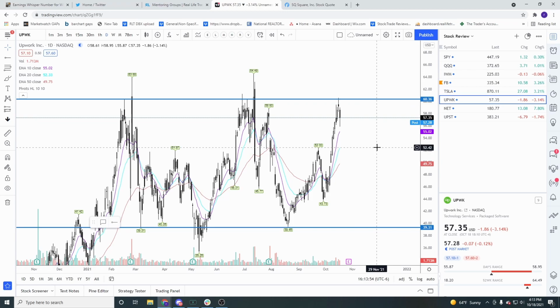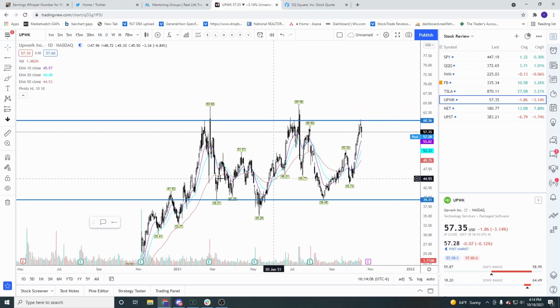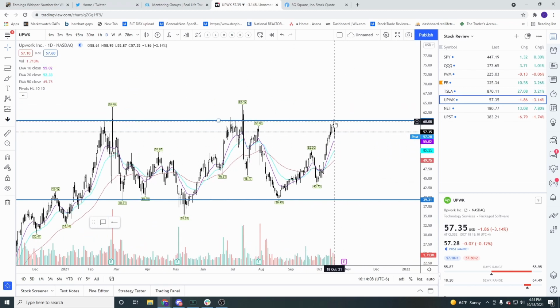Upwork traded into resistance. I would look to repurchase a position on this, or start building a position back, between $50 and $52 is where I would look to start doing that. You can see a nice little channel. It did trade into resistance. It does have earnings coming up, so I won't really be doing anything until earnings. But Upwork, buy low, sell high, that did work. And I am personally out of Upwork.